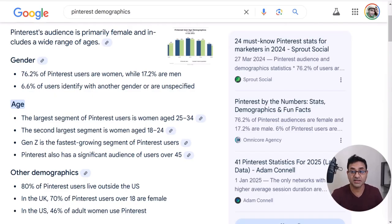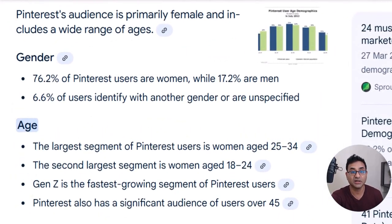So let's get started. The first thing you want to see is Pinterest is a woman-centric platform. You can see this year 76% of users are women. So anytime you want to look at promoting something, the best options would be to promote something that is catering to women. So how to find the right things to promote?